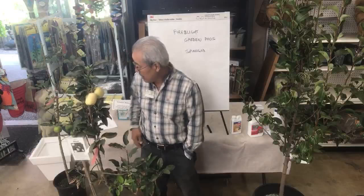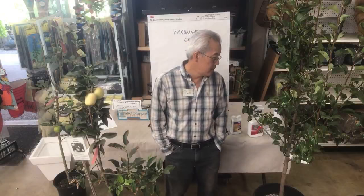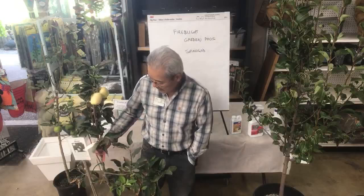Okay, as far as training goes, most of these fruits are done similarly. Loquat's something else, but training-wise, in the old days, most fruit trees were trained as an open vase. So they cut out the center and let them grow like this, and they would fruit on these side branches. Now, currently, it's almost exactly opposite.